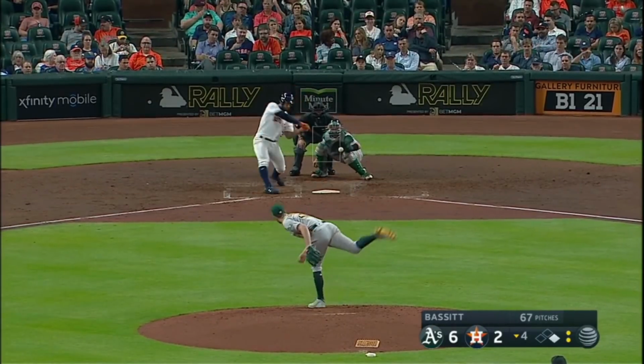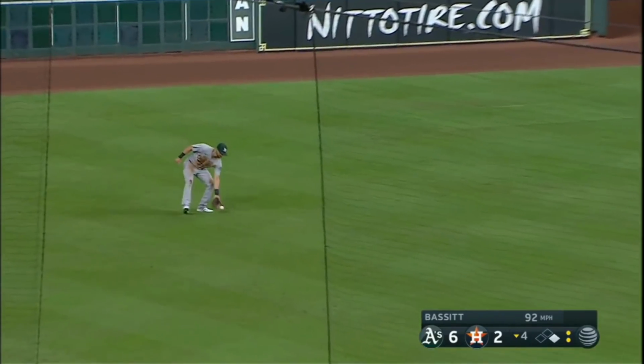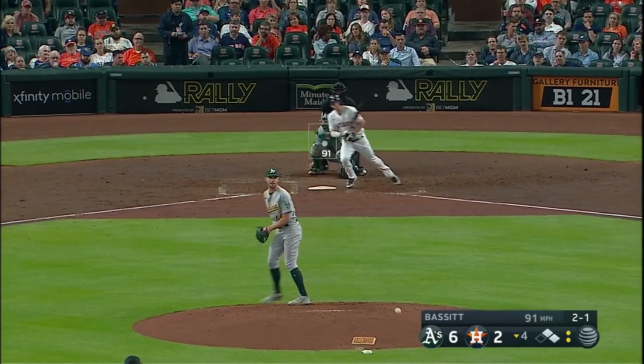They showed up at the fireworks place and said, give me your biggest and baddest. There's a ball in the left field. Abraham Toro with a single in the left, putting runners on first and second. Long guy, or do you move him into a more high leverage situation?